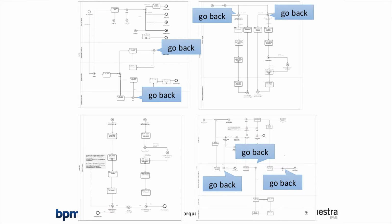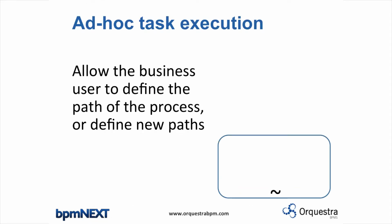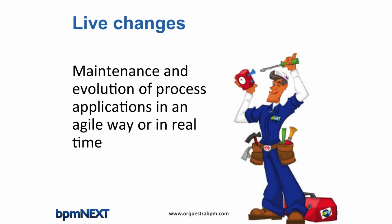For example, it's very common in collaborative processes to go back to a previous task. It's very, very common. And not always have you modeled all these going-back activities. So we enable business users to do that even if it had not been modeled. Ad-hoc task execution is an important aspect of collaborative processes too. We're going to show you how we're dealing with this, even enabling users to define new paths or create new activities. And finally, we're going to talk about live changes in the process, including pre-production and production, and how we enable users to change the process in a very fast way.